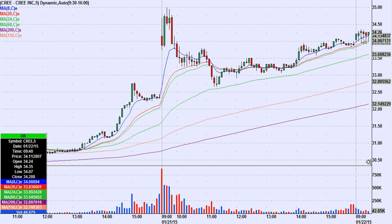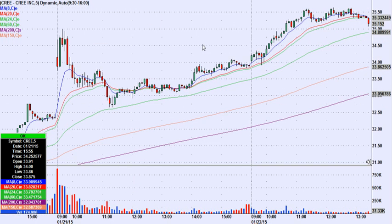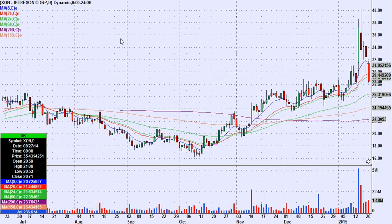Called Cree about 20-25 minutes in, right over this little flag. 34.35 was his entry call, which triggered right there on that candle. And the worst case stop was only 20 cents below. Look at that. On 20 cents risk, the thing went to 36.65. $2.30 move on 20 cents risk. Excellent call.